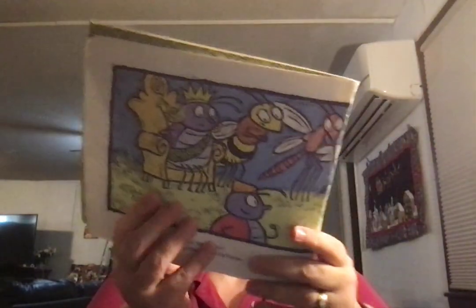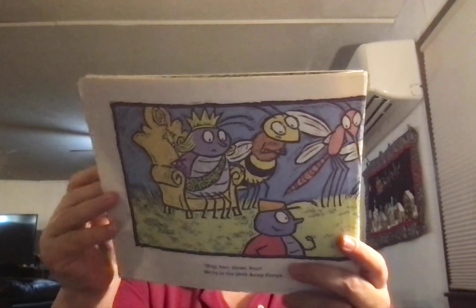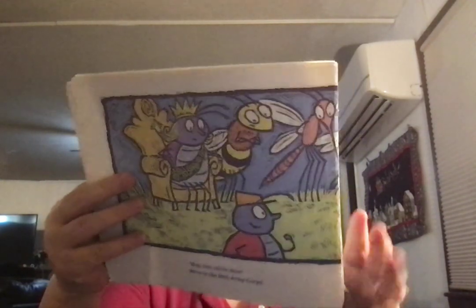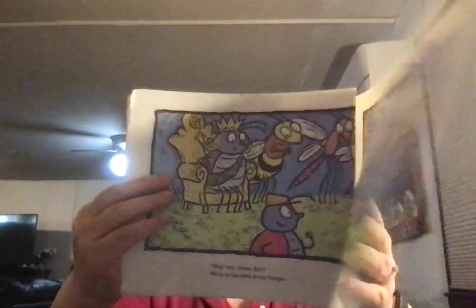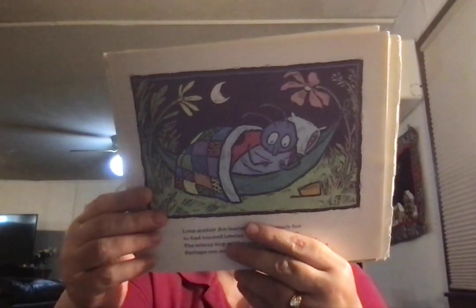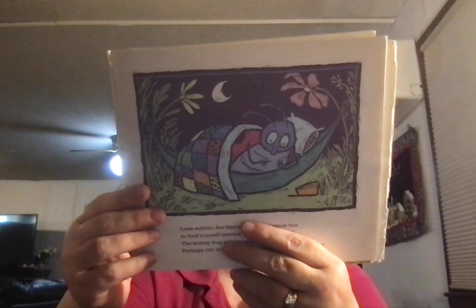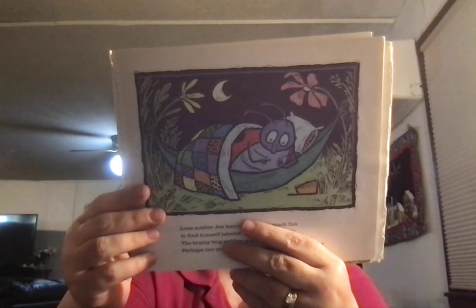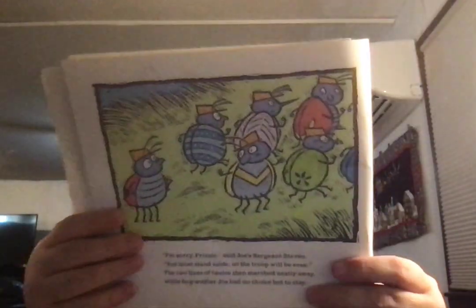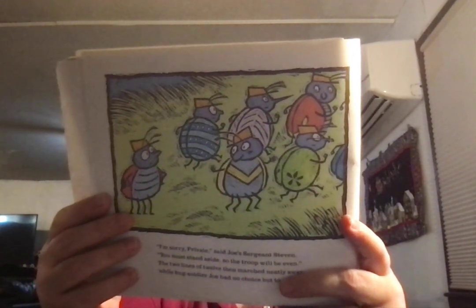Hop, 2, 3, 4, we're in the 25th Army Corps. A honeybee hovered above Lone Joe's head. The queen likes things tidy, the bee sternly said. I'm sorry, Private, said Sergeant Stephen. You must stand aside so the troop will be even. The 2 lines of 12 then marched neatly away, while Bug Soldier Joe had no choice but to stay. Lone Soldier Joe learned it wasn't much fun to find himself labeled Remainder of One.